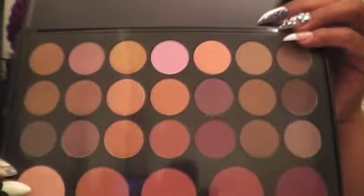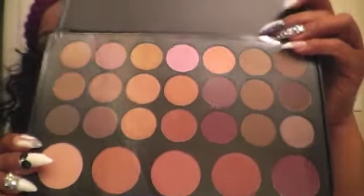And got that. And then I got the 24 Shadow Blush Palette. So it looks like this. And that's it from what I got from them. And then I got some things from Nordstrom's Rack. Yeah, Nordstrom's Rack be having some good cosmetic deals.